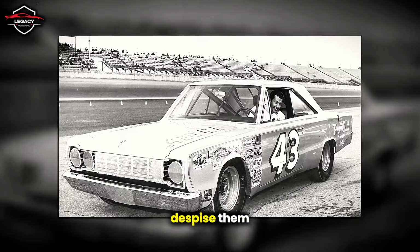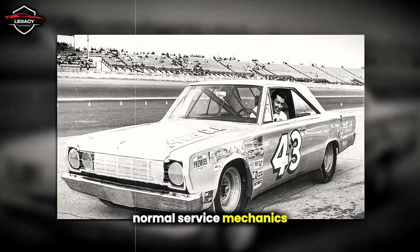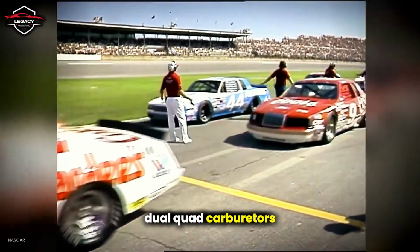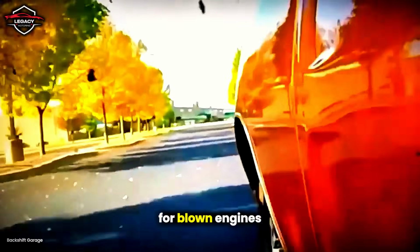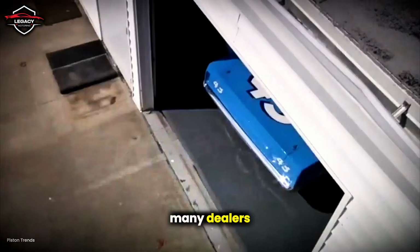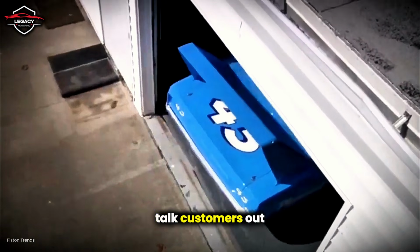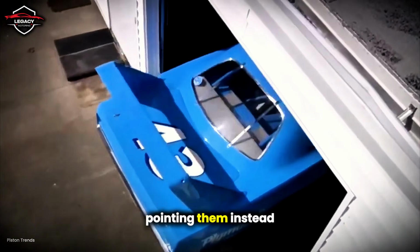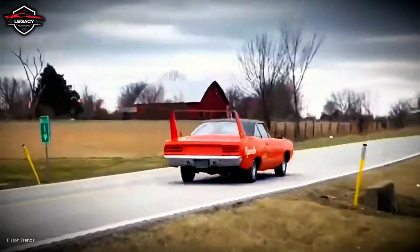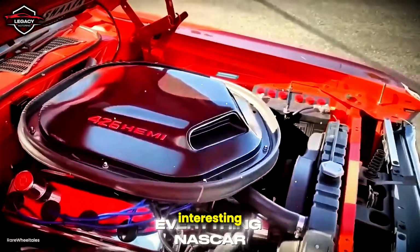Dealerships absolutely despised them. Normal service mechanics had no idea how to tune the complex dual-quad carburetors, and warranty claims for blown engines and melted pistons were astronomically high. Many dealers actually tried to talk customers out of buying them, pointing them instead toward the much more street-friendly 440 wedge engine.